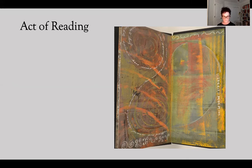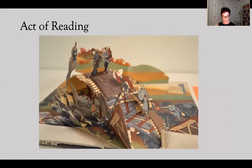A second work is a page from a book called Hokusai Pop-Ups, created by Courtney Watson McCarthy in 2016. This image is of the bridge, and you can see the waves, the fishermen, the bridge, etc.